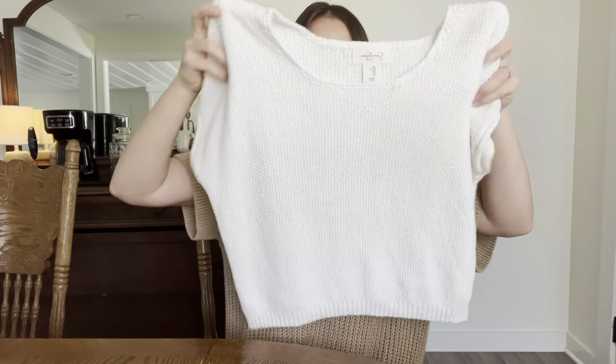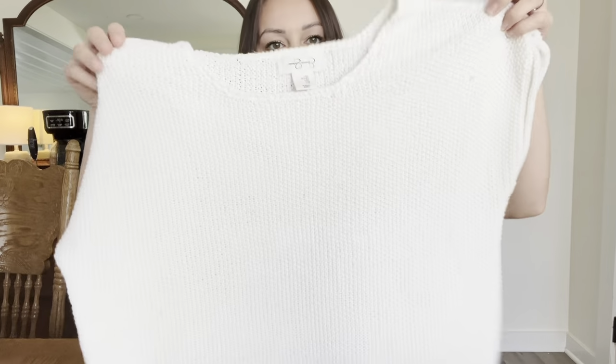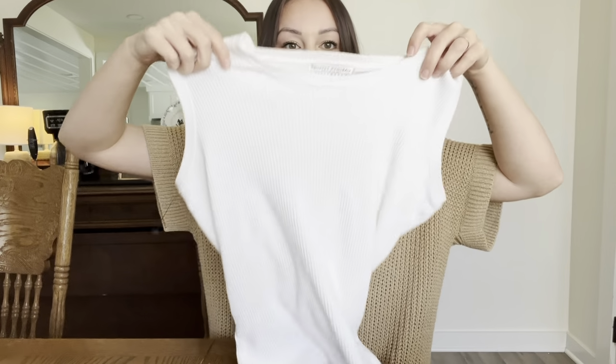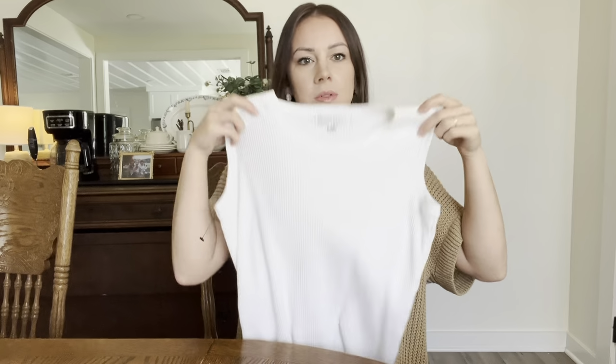Then the rest is just some clothes, y'all. I was going with a spring and summer theme here. I got this top, and it's kind of similar to the one I'm wearing now. It's the knitted kind of texture. It's got a little snag right there. All I'm gonna do is cut that off and it's gonna be perfect with some blue jeans. And then I got this rib tank. I think all women's tops are $4.29. This one's sleeveless and it's ribbed like that. I like that one too.